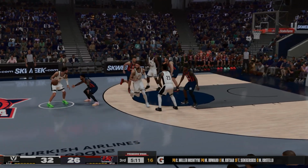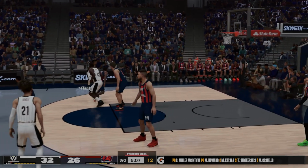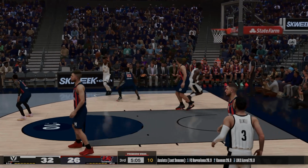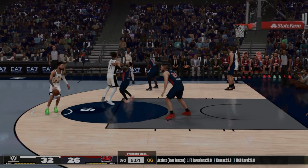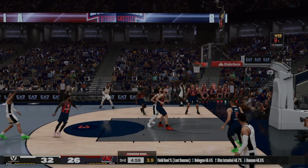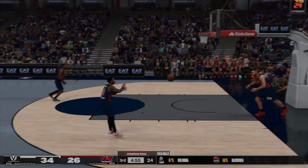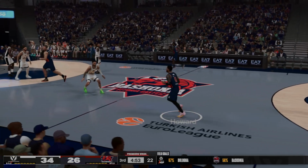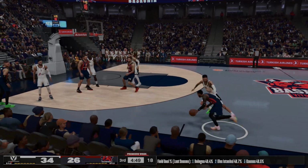Here's Courtney. He's guarded by Howard. The pass to Hackett. Here's Courtney. He's got 10. Over Howard. Courtney, that's good. He's got 12. Second half of basketball, just over a minute played so far. We've got Courtney, and it's Bellinelli in at the three, the small forward.